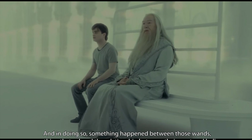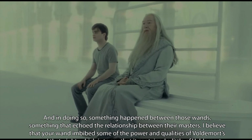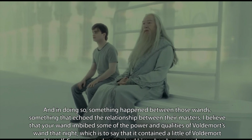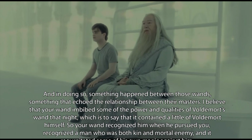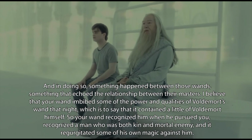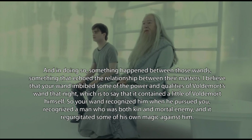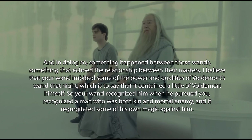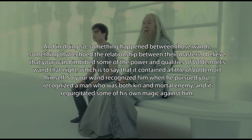"And in doing so, something happened between those wands, something that echoed the relationship between their masters. I believe that your wand imbibed some of the power and qualities of Voldemort's wand that night, which is to say that it contained a little of Voldemort himself. So your wand recognized him when he pursued you, recognized a man who was both kin and mortal enemy, and it regurgitated some of his own magic against him."